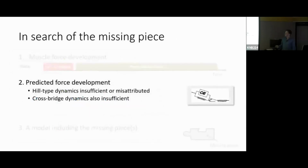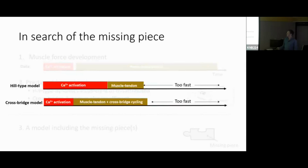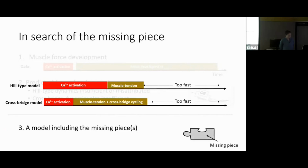Okay, so the summary for this second part is that we talked about Hill-type models, that they are not sufficient to explain the overall force development, or they do some misattribution. And cross-bridge models, because they have to be fit on force velocity, are also not sufficient. Hill-type models typically try to make activation a little bit slower, and you can see that here, but their force development dynamics are quite fast. Cross-bridge models have more force development dynamics because they have cross-bridge cycling, but both are too fast to agree with data. Okay, so what is missing?